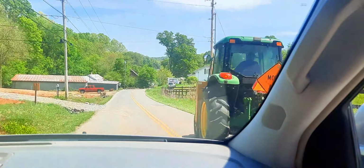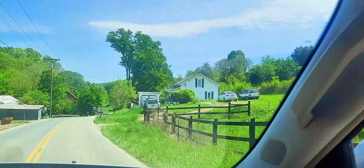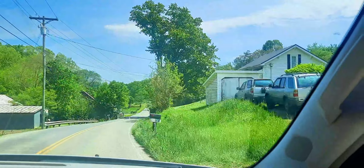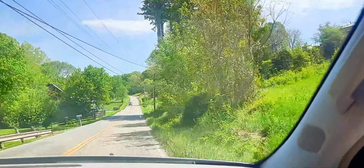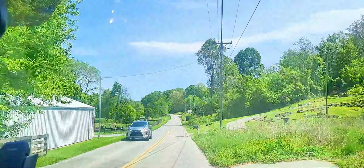Mowers are mowing the sides, isn't that nice? I guess that's a country vehicle. County vehicle, I should say. Trimming all the grass along the edge of this South Pickens Bridge Road. We'll let you know what we find.